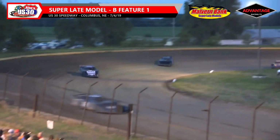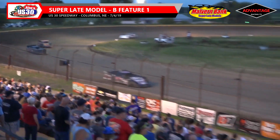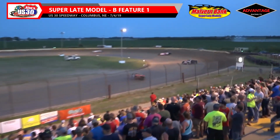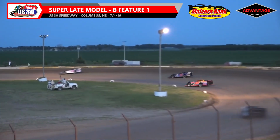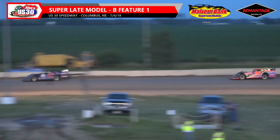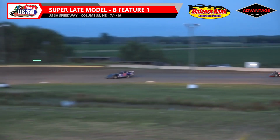Reese Vaught continues to show the way here at US 30 Speedway. Jim Johnson running in the second spot right now. Jason Wallace running third again. Top two move on to the main event. Reese Vaught, young man who started college at the end of last season.